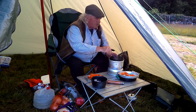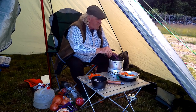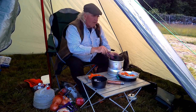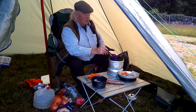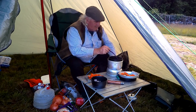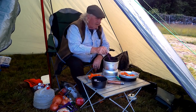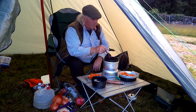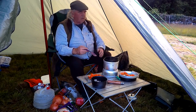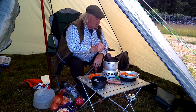Do some work on these, get them a wee bit soft. They're meant to be translucent. I quite enjoy using this stove, probably because it's so easy to work on. I don't need to worry about anything going wrong.